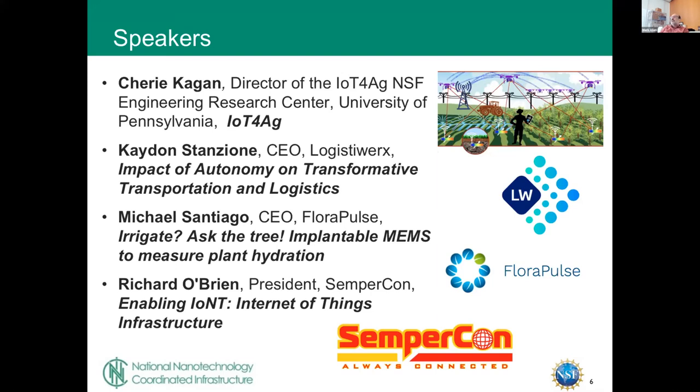Impact of autonomy on transformative transportation and logistics, another area where we need to know where everything is all the time. Obviously a great research area, or great application area, for IoT or Nano IoT. Michael Santiago from Floripulse, getting some interesting possibilities of putting Nano IoT within or immediately adjacent to living things to help us with precision agriculture. And then Richard O'Brien, president of Sempercon, enabling the Internet of Things infrastructure. So I think this will be really exciting.